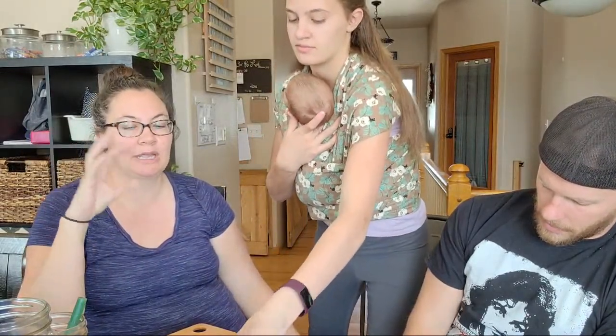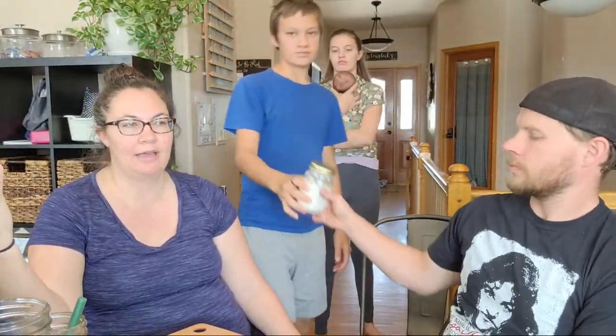pasture raised, whole, etc. Minimally processed. Well, ideally no processing, but everything is processed. And when we're talking about organic, as a general rule, I'm willing to pay up to double. If it's more than double for organic, we don't do it. Either we get the non-organic if it's something that we need, or we don't get anything.